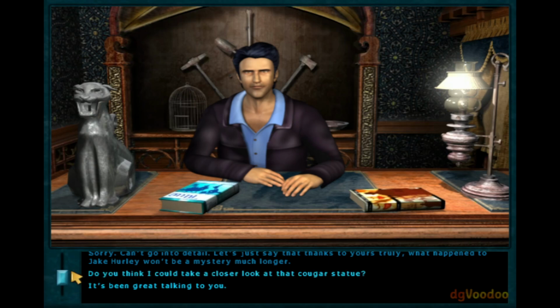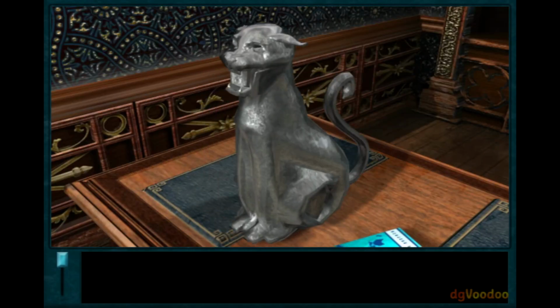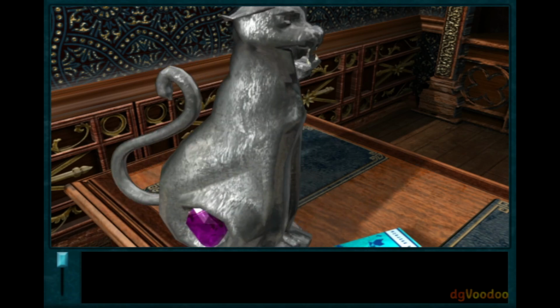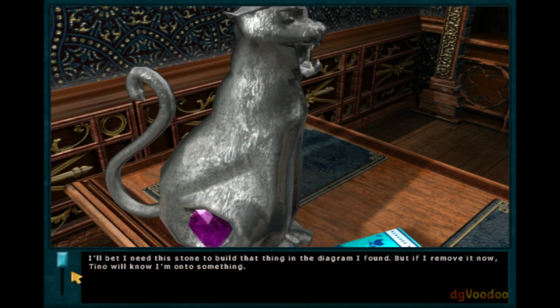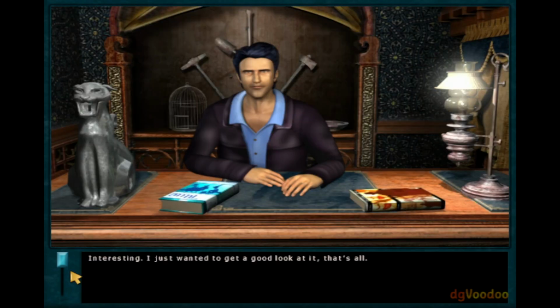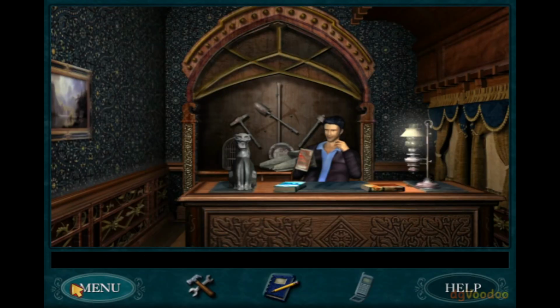Do you think I could take a closer look at that cougar statue? What, that cigar clipper? Go ahead, take a look. I'll bet I need this stone to build that thing in the diagram I found. But if I remove it now, Tina will know I'm onto something. Interesting. I just wanted to get a good look at it, that's all. What else can I do for you? Thanks for your help. Helping people is what I'm all about.